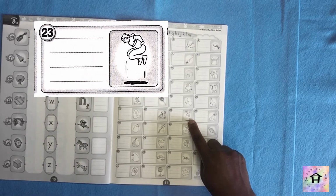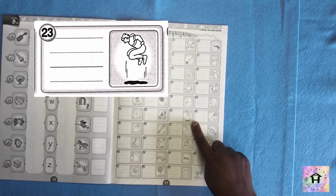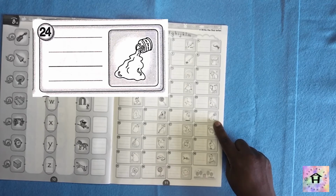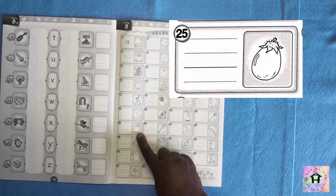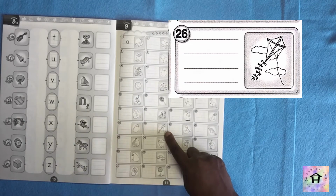23. Jump. Yes. J. J. Jump. J. Jump. 24. Ink. I. I. Ink. 25. Eggplant. Yes. E. Eggplant. I love eggplants. So yummy. 26. Kite. K. Kite. K. Kite. Yes. High in the sky. A kite.